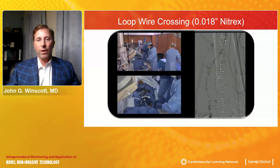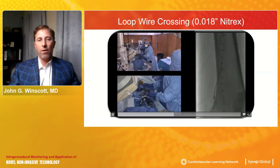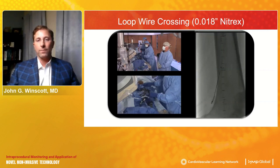You can see as we approach the distal cap, we're just going to continue along that same trajectory. We're meeting a lot of resistance. If you watch my hands, how hard we're pushing the catheter and looping that tight little 018 wire, just to try to get down to the distal cap.